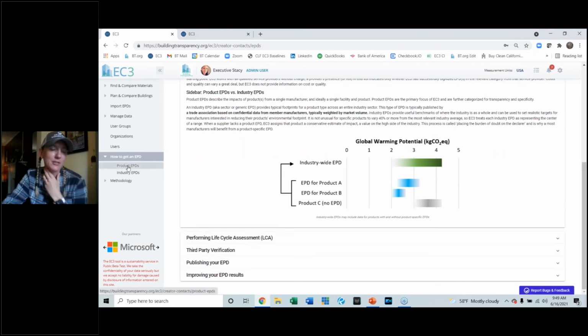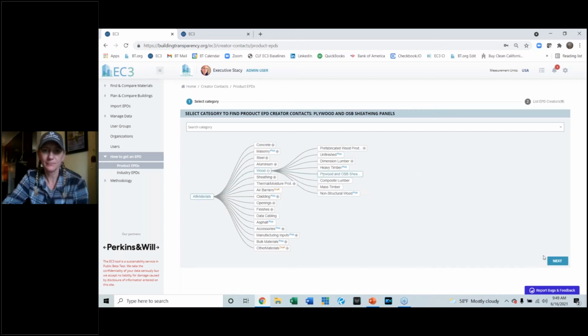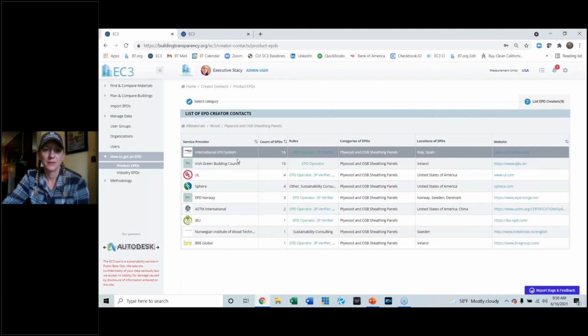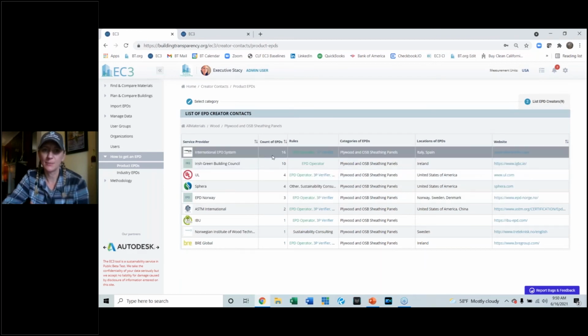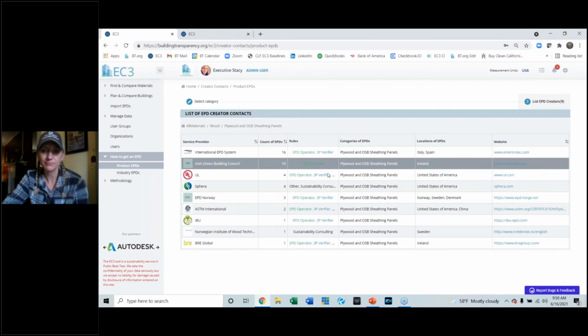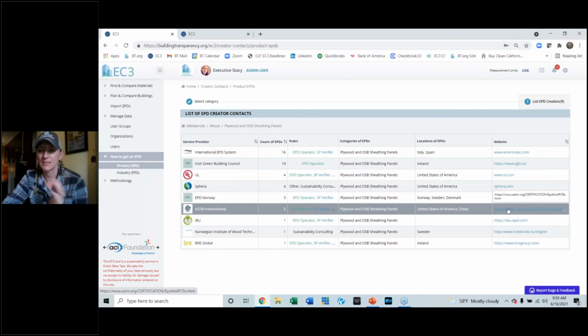But if you are trying to help a manufacturer or you are a manufacturer, you can click on product EPDs, get to a category, say I'm a manufacturer of wood, plywood. If I click next on this screen under how to get an EPD, it's going to tell me which program operators currently have provided EPDs for your category, how many they've done, and then kind of locations of their EPDs, so you can actually get to the right potential resource for that manufacturer to create their document and invest in an EPD.